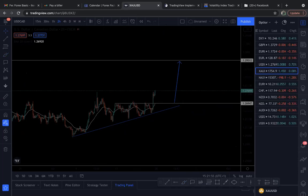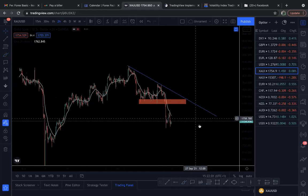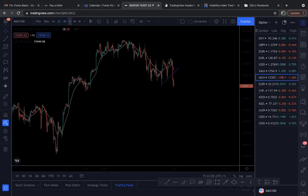Gold, break and retest, simple. I would love to see gold come to this high. Though it's going to be hard to see gold come back to this zone, it's what I would love to see before I take gold. NAS100, let's see, 20 EMA on 2 hours flat. Remember, I told you guys earlier on.